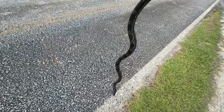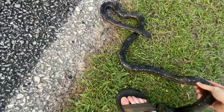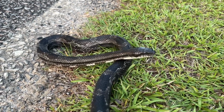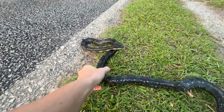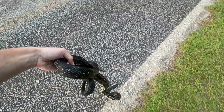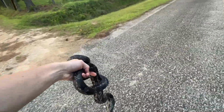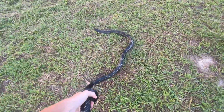You are large and very friendly and agreeable. It's very nice of you to not musk me or try to bite me. I really appreciate it. Love a big friendly rat snake. However, I do want to make sure you get across the road safely, so we'll pick this guy up once more. Hopefully he remains friendly. Seems like he's gonna be. And we will take him over here. Please don't musk me. He's musking me. Go that way. Don't go towards the house. All right, there we go.